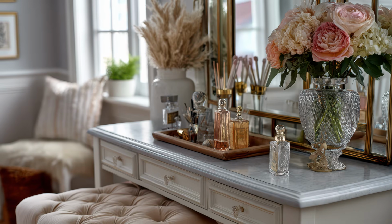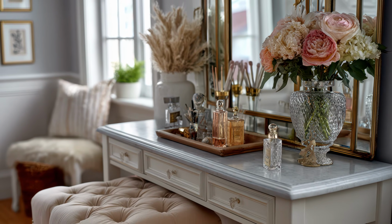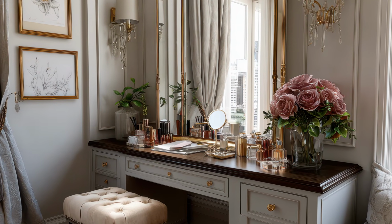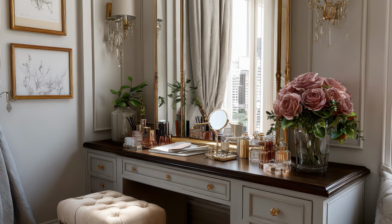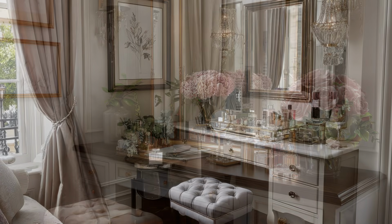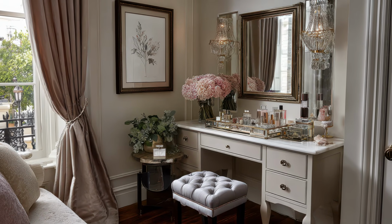Hang a vintage chandelier for sparkle and a few framed sketches for charm. The idea is to create a moment of daily beauty, where getting ready feels elegant, not rushed. Every detail, from jewelry trays to floral arrangements, celebrates the art of personal grace, timeless, refined, and unmistakably French.